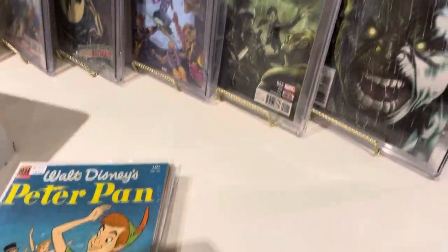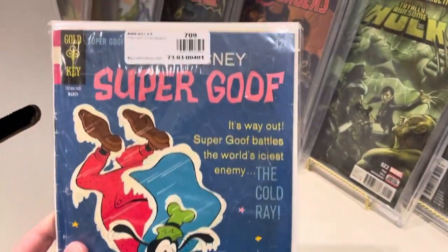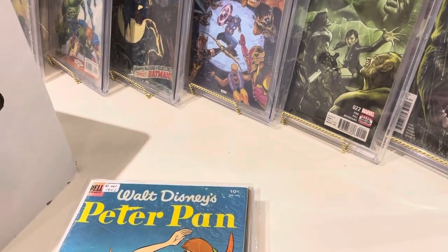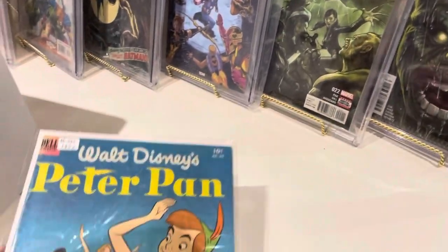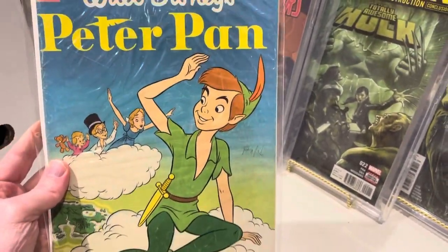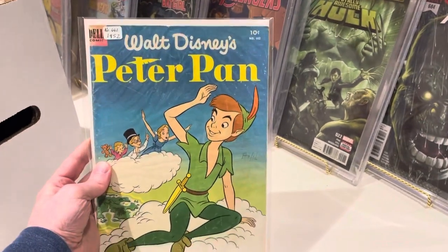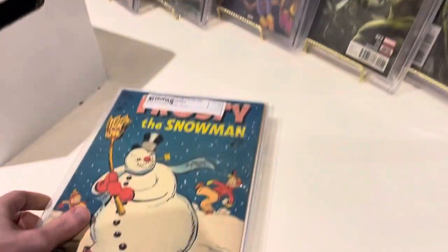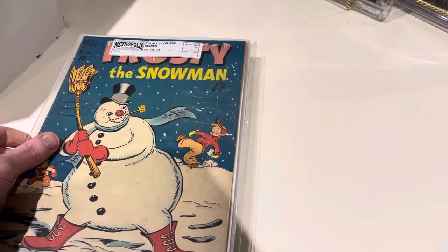And then, also on the back, I have a Super Goof. Just a random Super Goof. It's not a major key. I think it's actually the first appearance of Super Goof. I'm not sure. But maybe not, actually. It's just a random Super Goof. And this is the first Peter Pan. I'm trying to zoom out so you can see a bit better. And then we have the first Frosty the Snowman.